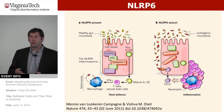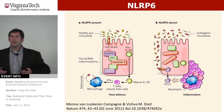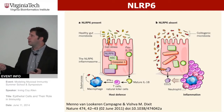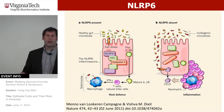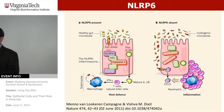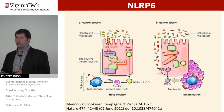On the flip side, when we lack NLRP3 or the NLRP3 inflammasome, the macrophages responding to these sites of inflammation lack the ability to produce IL-18. And again, you have that deficient regeneration repair process. Very similar net results in both cases. One is driven by the epithelial cell component, and one is driven by the macrophage.